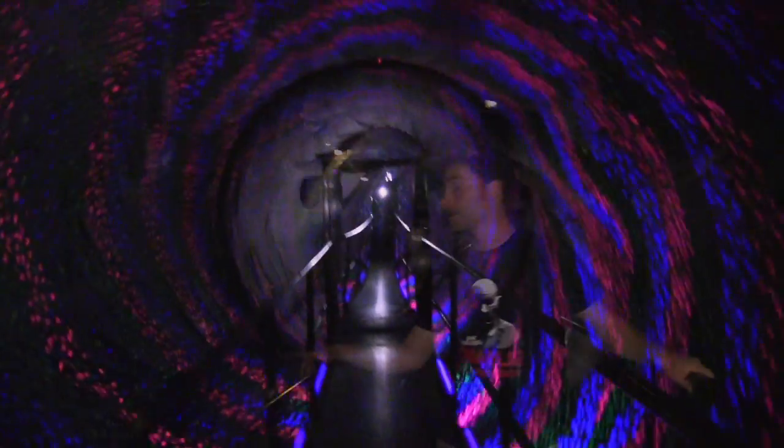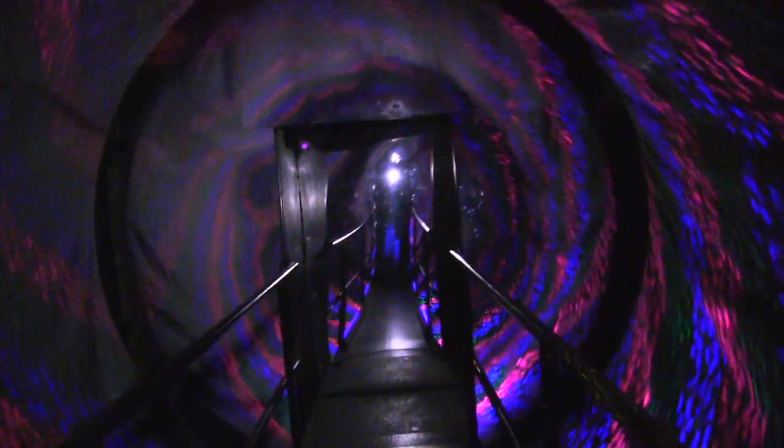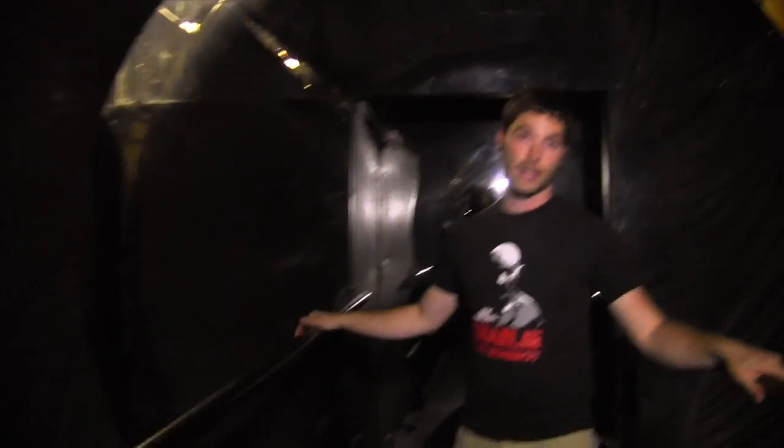And then it doesn't look much right now, because obviously it's turned off, but this is our vortex tunnel that's homemade. We just actually repainted it this year with new UV lights, so it's really trippy, really bright. And everybody looks for one. It's longer than your normal vortex tunnel.